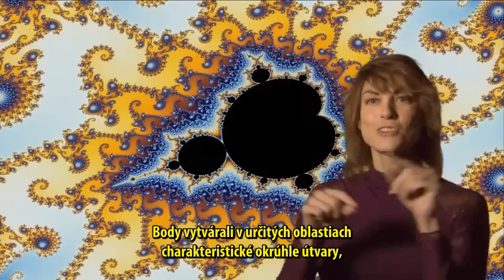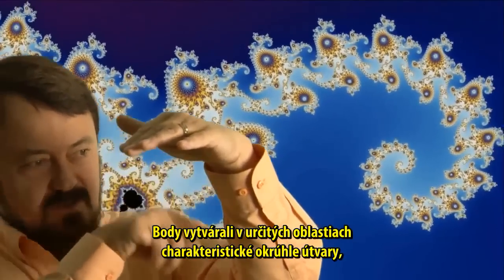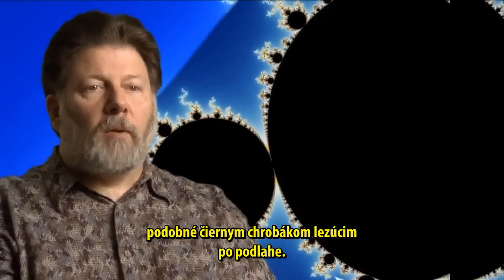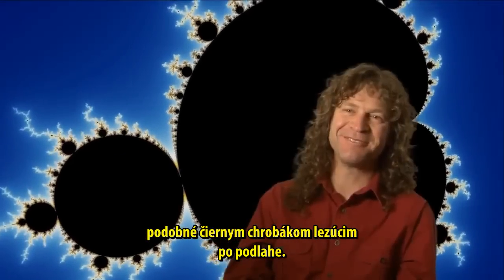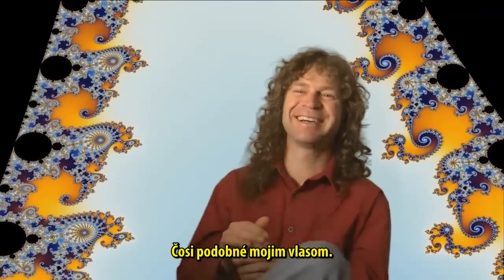They intersect at certain areas, and it's got like a, and they have little curlicues built into them. Black, beetle-like thing crawling across the floor. Seahorses, dragons. Something similar to my hair, actually.